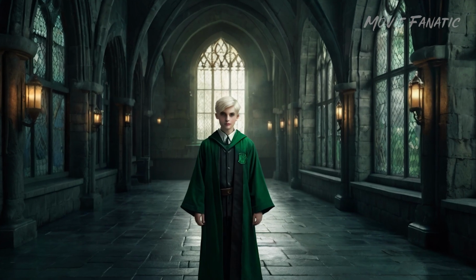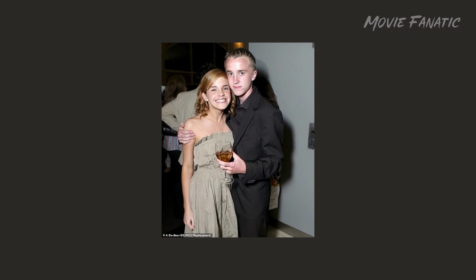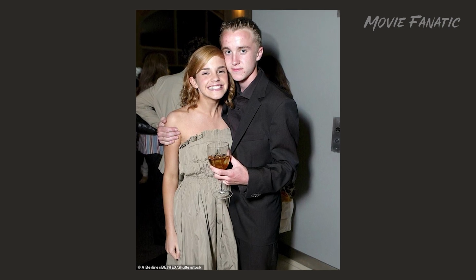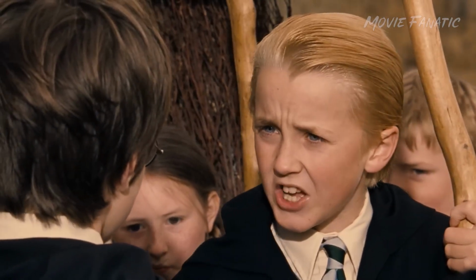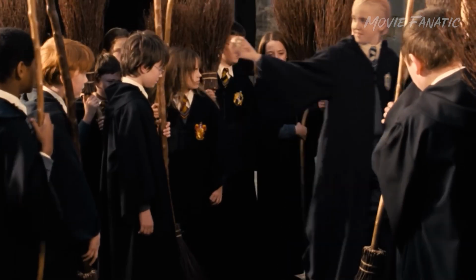And it's not just the Golden Trio whose looks shifted from page to screen. Take Draco Malfoy, described in the books as pale, sharp-faced, and white blonde. Actor Tom Felton had to bleach his naturally brown hair for the role, but the films gave Draco a cooler, more restrained presence. In the books, he uses slurs like mudblood frequently. In the films, it's said only once.